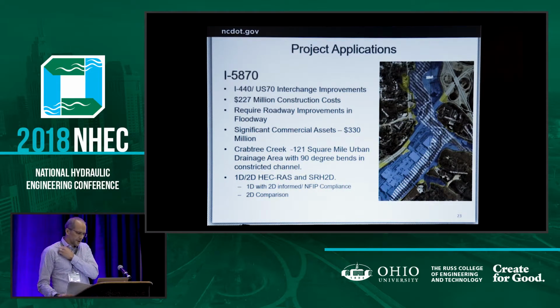This one here is in Raleigh. It's on I-440 and US 70. It's an interchange improvement. There's $227 million in construction costs. It will require roadway improvements within the floodway. There's significant commercial assets. There's $330 million worth of commercial in and around the floodway and floodplain. Crabtree Creek is about a 121 square mile urban drainage area with 90-degree bends and a constricted channel. So we're putting a team together where we're going to be looking at 1D, 2D, HEC-RAS, and SRH-2D. We're going to do 1D with 2D informed for NFIP compliance, and then we're going to go into 2D comparison. The main point, though, is this is a very highly visible project, with the value of the commercial infrastructure, and most importantly, protecting the people that will frequent this area in the future.